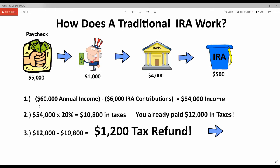So we're going to go down to this line right here, and we see that since you made $5,000 a month from your job, you have $60,000 a year in annual income. But you made 12 times $500 contributions to your IRA bucket, so you made $6,000 in IRA contributions this year. Now, you get to go to the IRS at the end of the year because you made those IRA contributions and your income was below the exclusion limits and say, "Hey, IRS, let's all pretend that I only made $54,000 a year in income." They let you pretend that instead of having $60,000 a year in income, you only had $54,000.